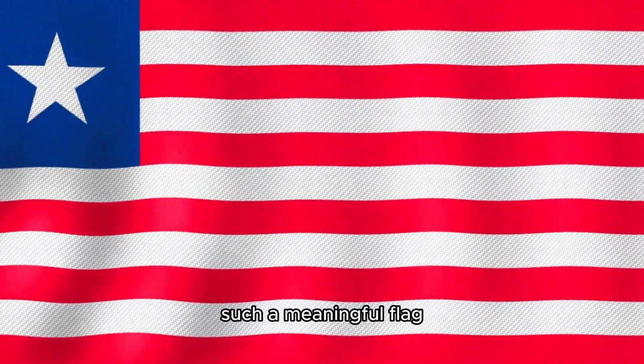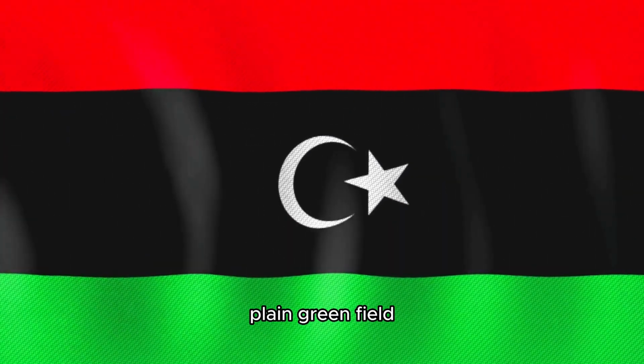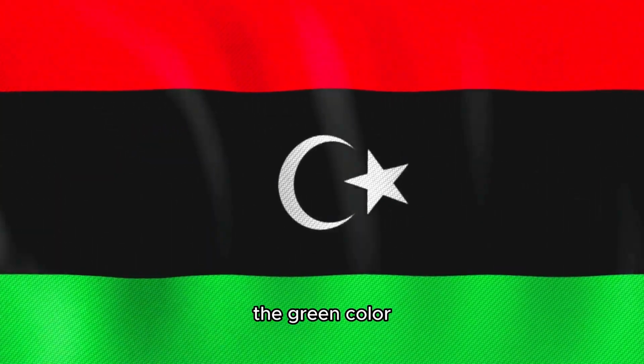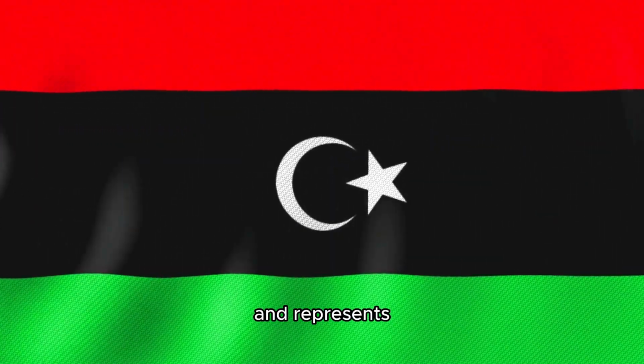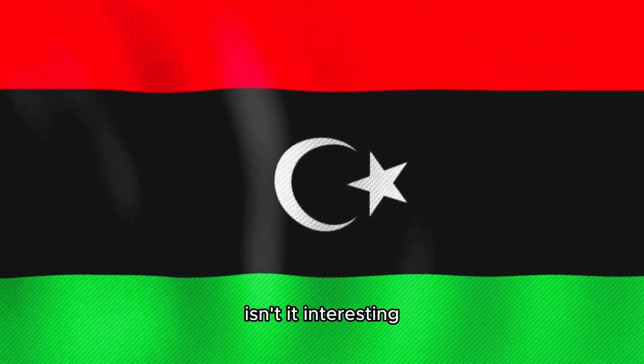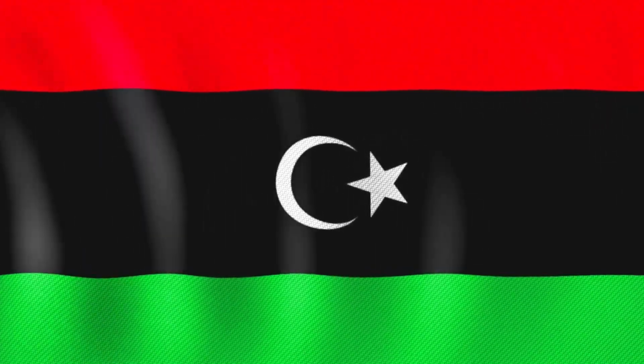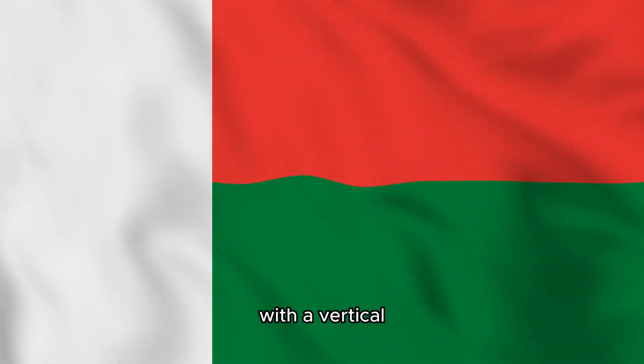Such a meaningful flag! Libya's flag features a simple plain green field. The green color is associated with Islam and represents the country's agricultural resources. Isn't it interesting how a single color can carry so much symbolism? Madagascar's flag consists of 2 horizontal bands of red and white, with a vertical green band on the hoist side.